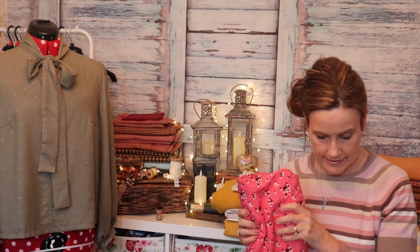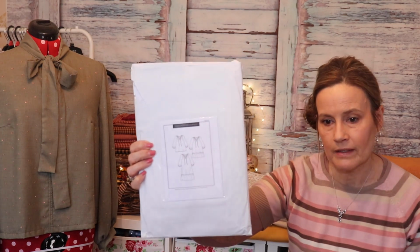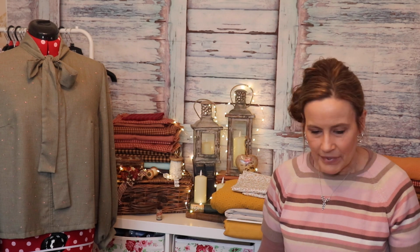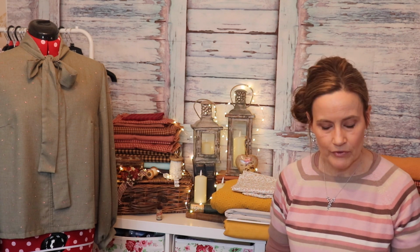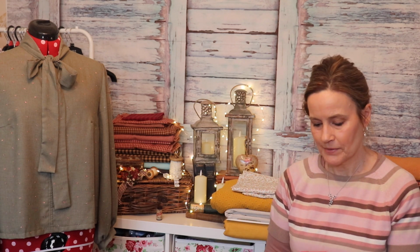I do love the Roscoe blouse pattern, and I thought I would make the Roscoe dress. But here is my pattern envelope as well. Now I've done the Roscoe blouse before, I've done it a few times, absolutely love that pattern, and I just thought I would go for the dress this time, a gorgeous summer dress to wear with my sandals in the summer. Bare legs, whew, that seems a lifetime away, but bare legs and your lovely floaty summery dress. And I just thought this was absolutely perfect.